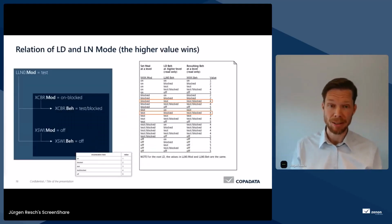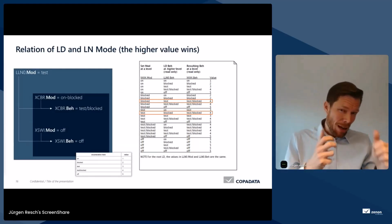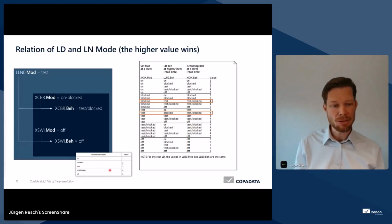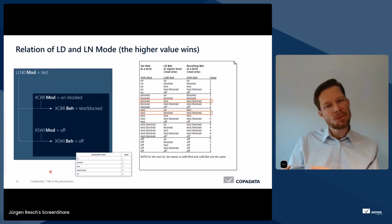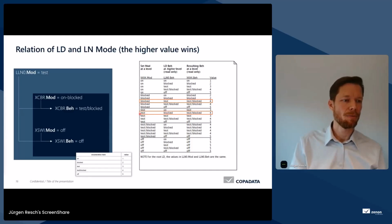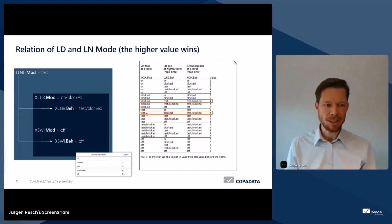To make things even more complicated, we have a relation between the logical device and the logical node. A rough idea about how this relation works is that these different behaviors and modes can have a value. You see it here, 1, 2, 3, 4, 5. And the highest value of this combination wins, except for two cases when we have the logical node set to blocked and the logical device set to test. They have a test blocked situation. The same is true if we have it upside down for the device and the logical node. But this is nerdy stuff, not complicated, but very deep.